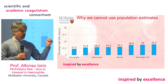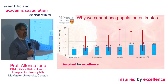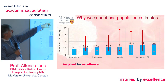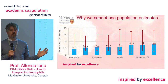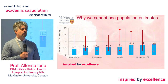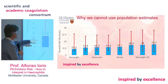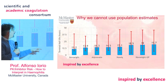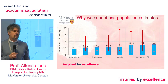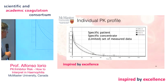If you plot over this data the variability observed in the study, there is no difference. You can get as low as 7 hours, as high as 30 hours in a random patient across all the studies with all the concentrates. And not necessarily the same patient would get 7 across. He might get 7 here, 10 here, and 15 there. So you really need to measure. And what you need is the profile.